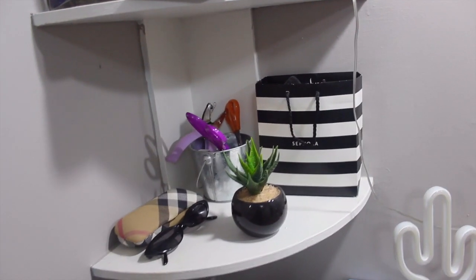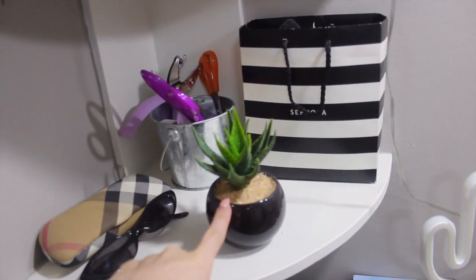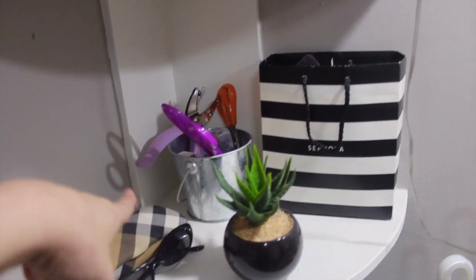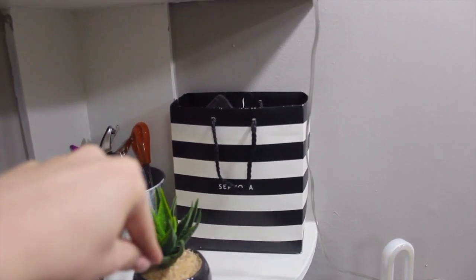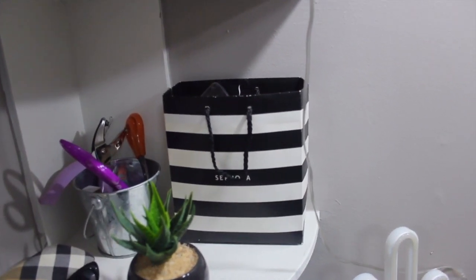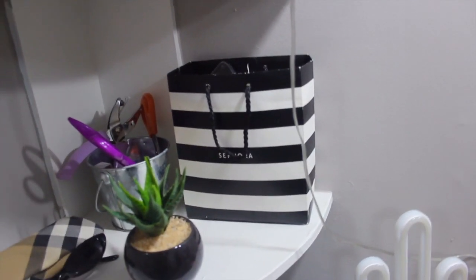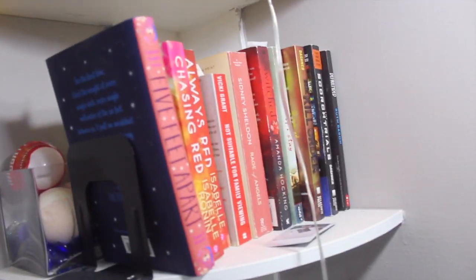Above that, I have some more shelves. So this is where I keep my sunglasses, another fake little succulent plant, my scissors, and then I have a set of fake acrylic nails in there if I ever wanted to do my nails on my own. But it takes forever and I'm not the greatest, so I just get them done instead. Here I have even more books, and then this little glass jar thingy with some bath bombs in it. And on the very top I just have all my little hand lotions and hand sanitizers and a few random things.